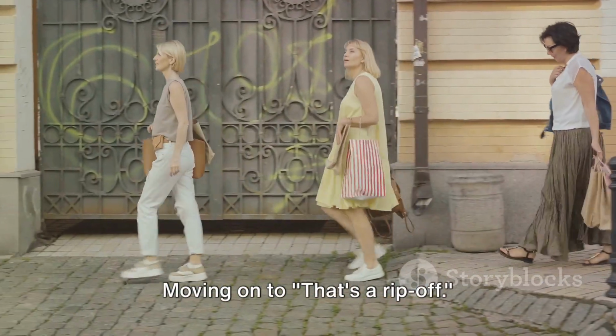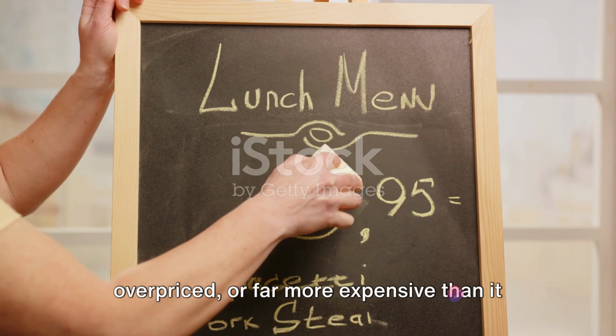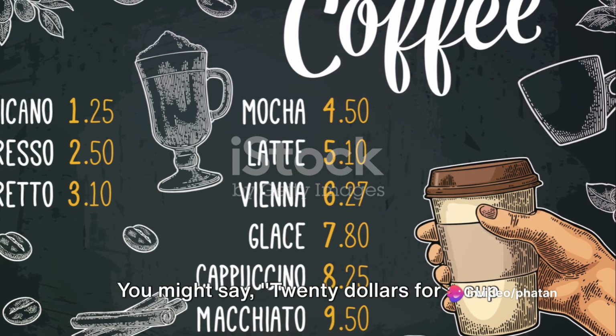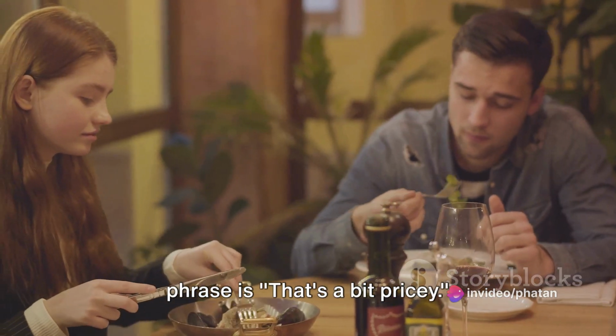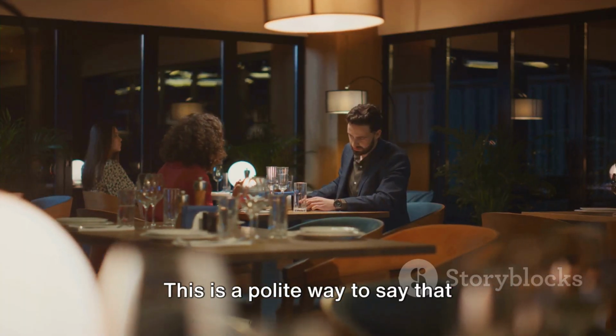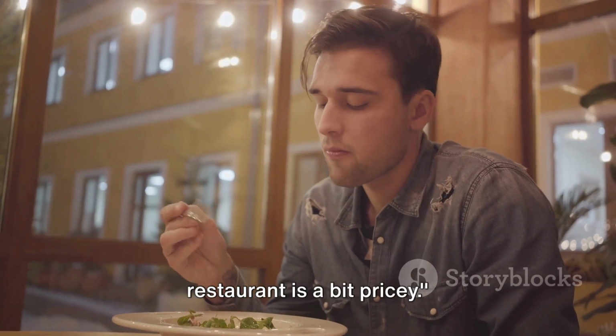Moving on to, that's a ripoff. This suggests that something is overpriced or far more expensive than it should be. You might say, $20 for a cup of coffee, that's a ripoff. Our fifth phrase is, that's a bit pricey. This is a polite way to say that something is somewhat expensive. For example, the steak at this restaurant is a bit pricey.